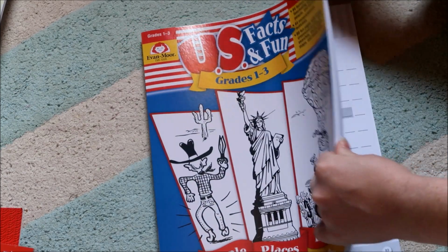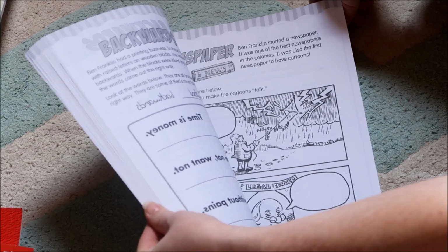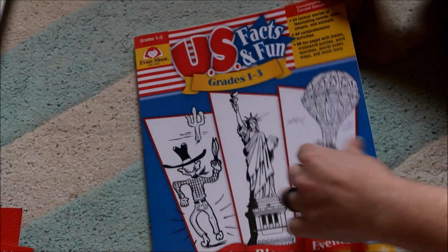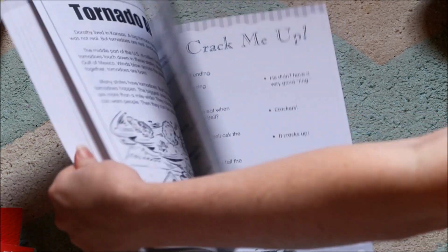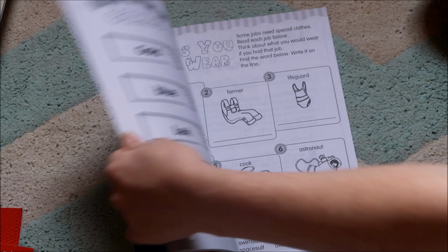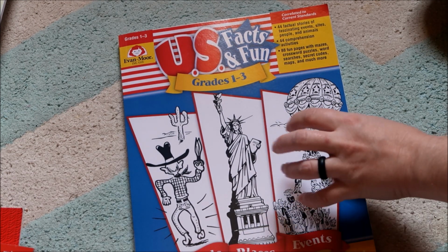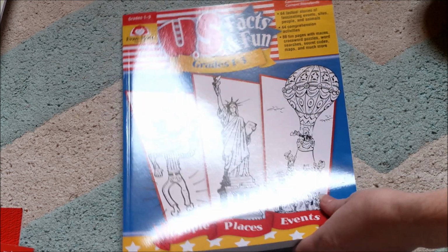And it is another Evan-Moor, and it's just U.S. facts and fun, and this is for 1st through 3rd grade. So I think this will just be an interesting resource for her to go through and learn some stuff about our country. And I don't really have a plan for how often we're going to use this, because I do have our weekly lessons mapped out for what we're going to talk about, our topic each week. But that's just an extra resource.